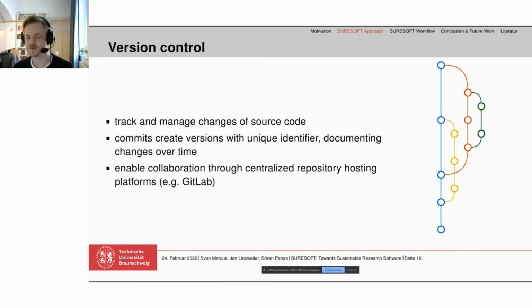If you aren't familiar with them, a quick summary: they can track and manage the changes we make to our source code, and you can commit those changes to the version control system. In the case of Git, they receive a unique identifier called the commit hash. And those commits document the changes you've made to the software over time. And of course, if something goes wrong, we can roll back to a previous change if, for example, we messed something up in a newer change. And this can help us a great deal with maintainability of our software. And if we combine the version control system with a centralized repository hosting platform like GitLab, for example, that we use at TU Braunschweig, this helps multiple developers with collaboration.